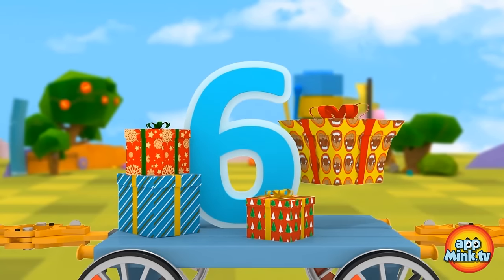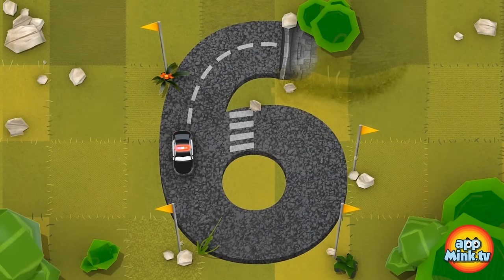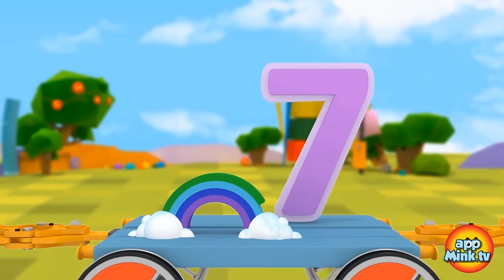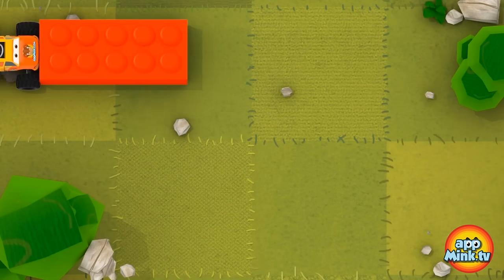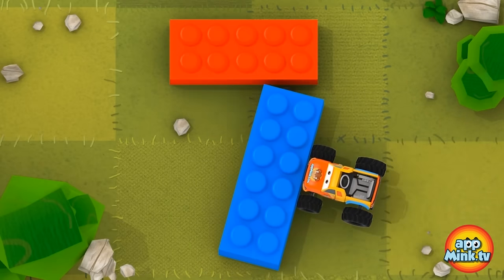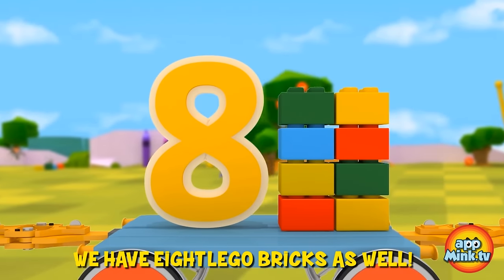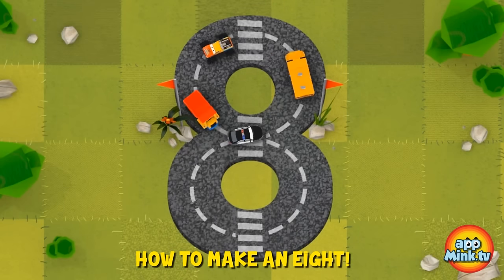Number six. Look at all the presents. This time, Mr. Police Car will help us. Now, number seven. That's how many colors there are in a rainbow. The monster truck is making a seven with Lego bricks. And guess what? For number eight, we have eight Lego bricks as well. Lots of cars are showing us how to make an eight.